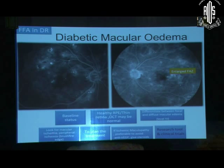And also to look for macular ischemia. Ischemia, the perfusion will only be known not by OCT but by the fluorescein. So as Ajay had just mentioned in the initial lecture, if you've got a poor responder, it may be because the FAZ is broken and enlarged. So the ischemia of the macula, as well as peripheral ischemia.